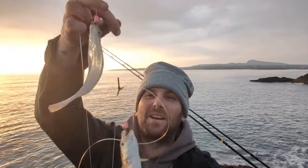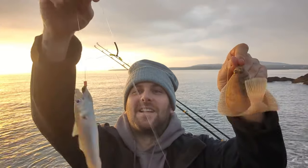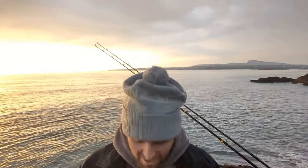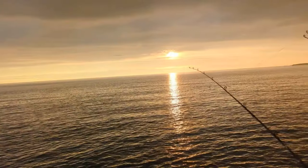a little double shot of whiting and a little dab. That whiting's going back out now. It's a dab's lucky day. Yeah, hopefully get some on it. Look at that sunset, guys.